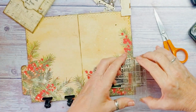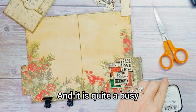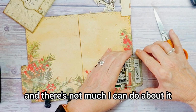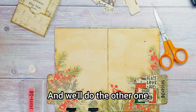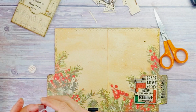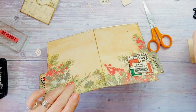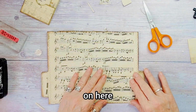So we'll take a stamp block. And it is quite a busy paper, so I'm hoping that it stands out. If it doesn't, it doesn't, and there's not much I can do about it. Yes, I can see that. And we'll do the other one. The back of it. There we are. And do we want anything on here?